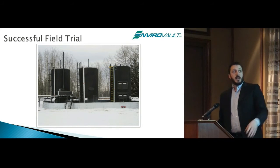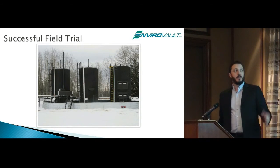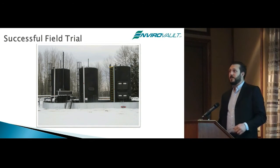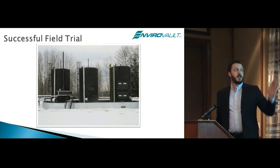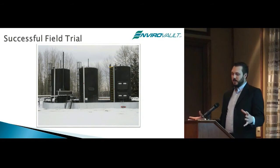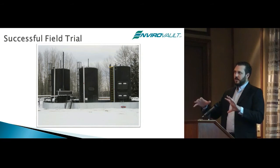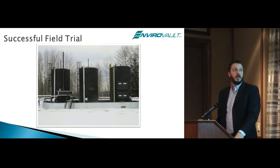So this is the first successful field trial. I like this photo because it shows a site where we tried just about everything and finally found something that worked. The tank in the middle, we had a fire on, and you can't tell because we replaced all the exterior coating and insulation on it, but the top half of it was pretty scorched. The tank on the left was trying to do some sort of external heat, intrinsically safe, but that wasn't working because it was not recovering enough waste heat off of the system. And then the tank on the right is the ThermoVault, and finally we got something that worked.